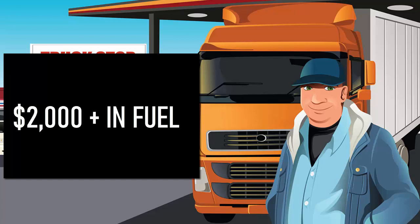The driver basically saved about $2,500 on fuel in the month of May. You can drive the same amount of mileage, not be home for the exact same amount of time, and keep the same amount of money. No need to burn money.